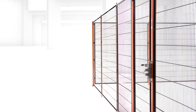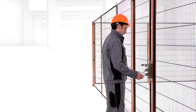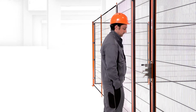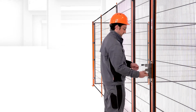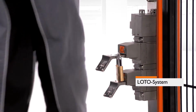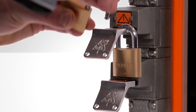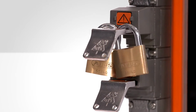The padlock module functions in a similar way. This allows the integration of the lockout-tagout function, also known as LOTO. The module is pulled and any worker who wishes to enter the facility inserts his personal padlock. Therefore, for as long as the workers are inside the facility, the door can no longer be locked.